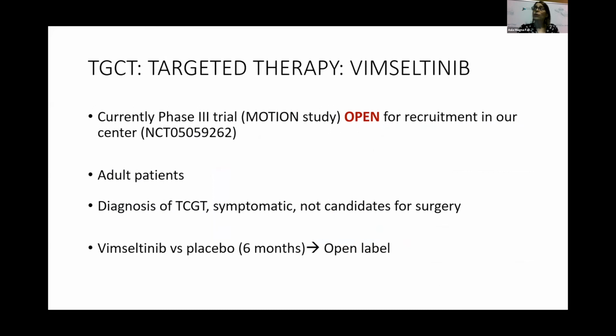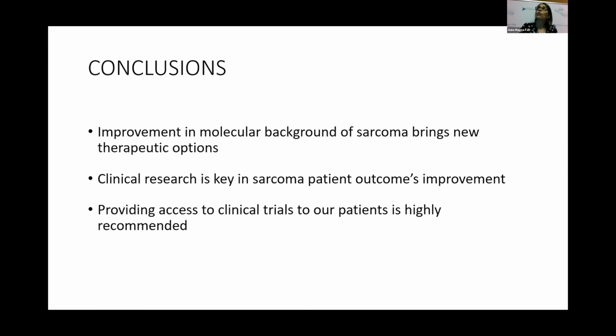As already said, we also have this clinical trial open in our center. This is the MOTION study, and it's currently recruiting adult patients with this diagnosis. And patients are randomized to vimseltinib versus placebo. And after that, if they have been assigned to placebo, they can receive the drug on an open label basis.